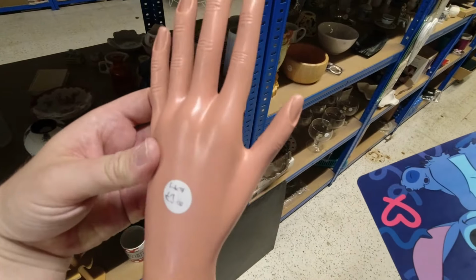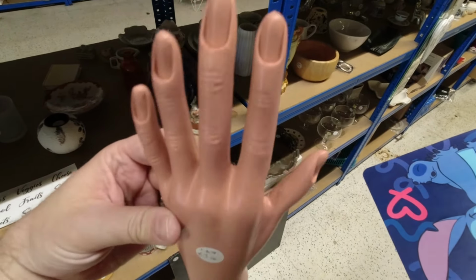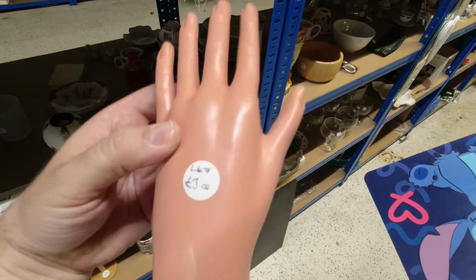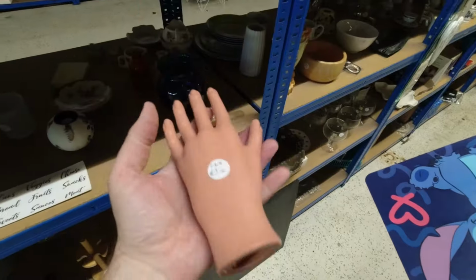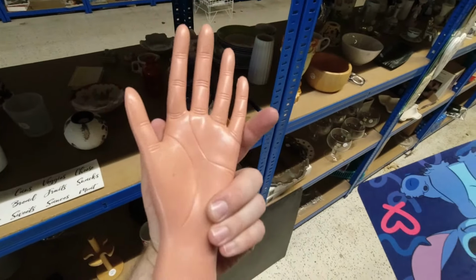Check this out. Creepy hand. Is it for doing nails maybe? It's £3. It's quite heavy. I'm going to have to get it because it's so weird.